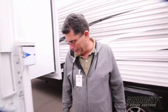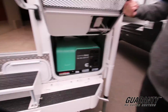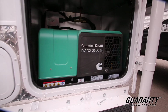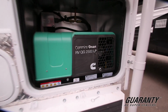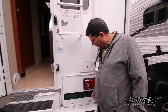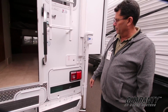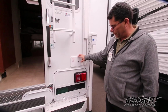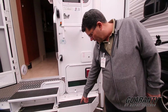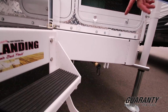So we'll just start right here. Here's your exhaust for your generator. There's your generator. Now that's a Cummins Onan 2500 LP. Does not have to be winterized because it works off of propane. Also, you got your crank switch and stuff. You've got your exhaust or outlet for your propane. You can actually plug a barbecue in right there.